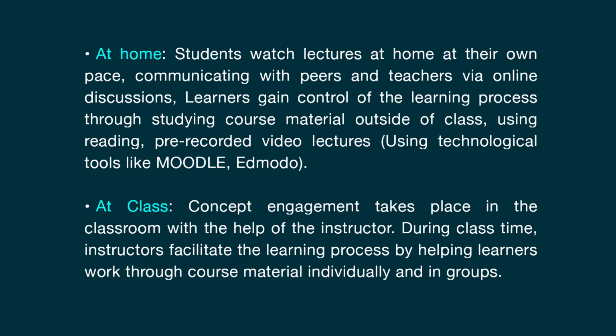The flipped classroom model consists of two phases. The first phase is at home. Students watch lectures at home at their own pace, communicating with peers and teachers via online discussions. Learners gain control of the learning process through studying course material outside of class, using reading, pre-recorded video lectures, and technology tools like Moodle and Edmodo.